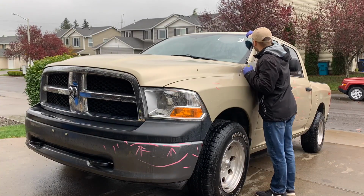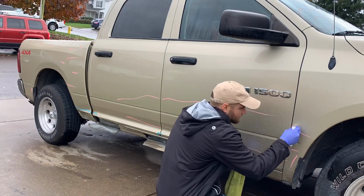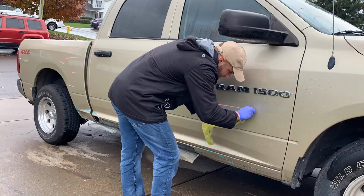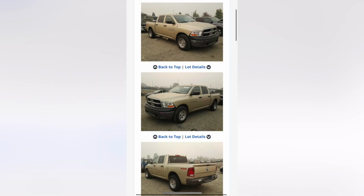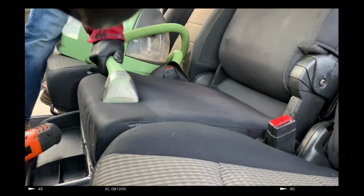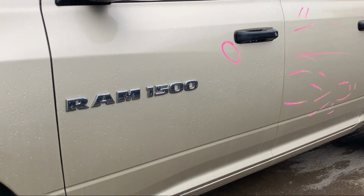This is a 2011 Ram 1500, but as you can see, it looks a little bit different than a typical truck you'd see cruising down the street. That's because I bought it super cheap directly from a salvage auction. In the video, you'll see why it was totaled, how it'll be fixed and cleaned up. But first, let's take a quick look around.